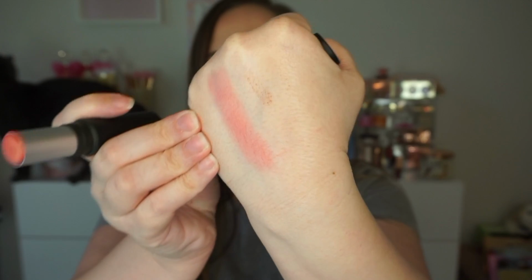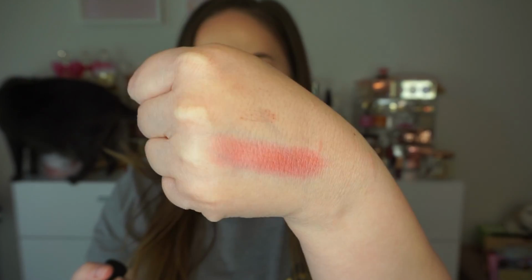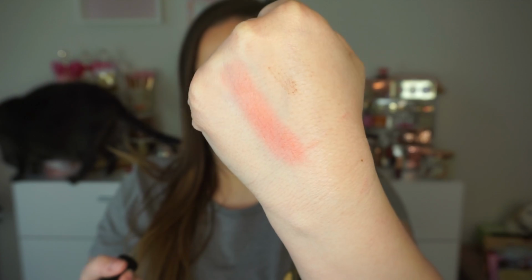And the oil is sinking in nicely. Still got a little healthy shine on the skin. So I'm going to swatch this. So there is the cream multi-stick. This is in the shade Grapefruit. It's a nice springy color.